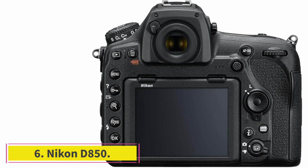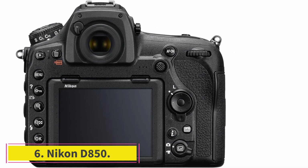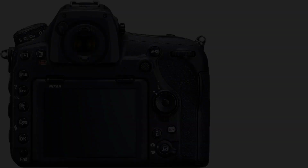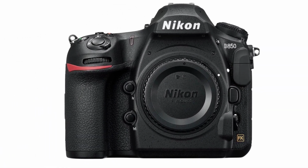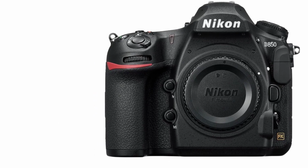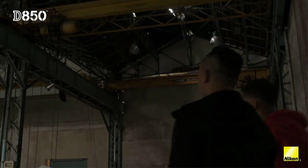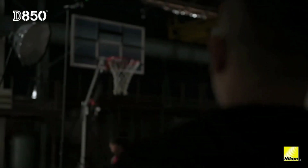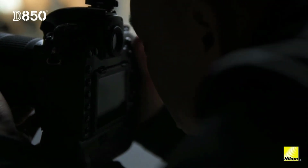At number 6. Nikon D850. Now when it comes to the best camera for wedding photography, we chose to, typically, select lighter cameras. But this DSLR is far from light. Which might have you wondering, why is it on our list? The Nikon D850 is a known winner. It is one of the best DSLRs we've ever come across. That's why it makes it on this list.